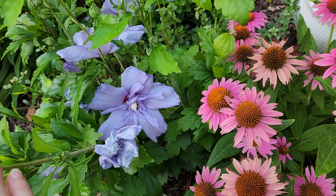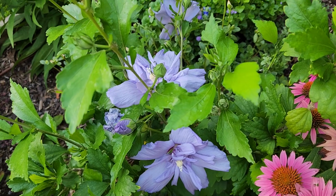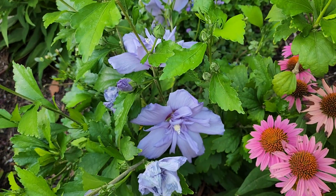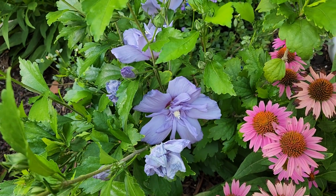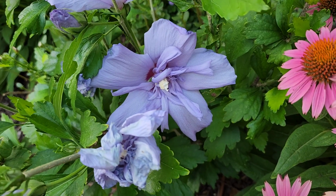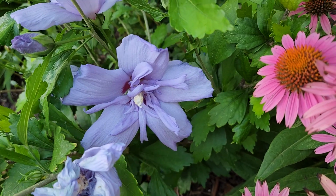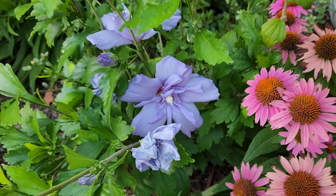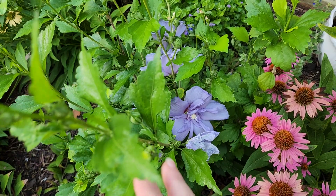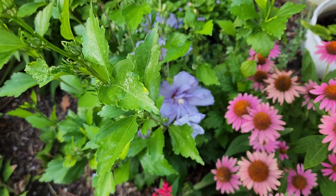This is a Rose of Sharon. And this is the reason I planted this and created this bed, was for this shrub. I loved the color and the shape and what the blooms looked like. So I'm so excited that it has started to grow finally and bloom.